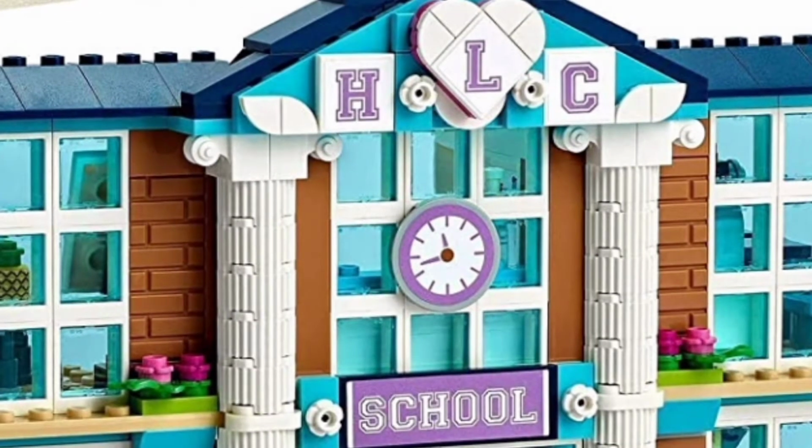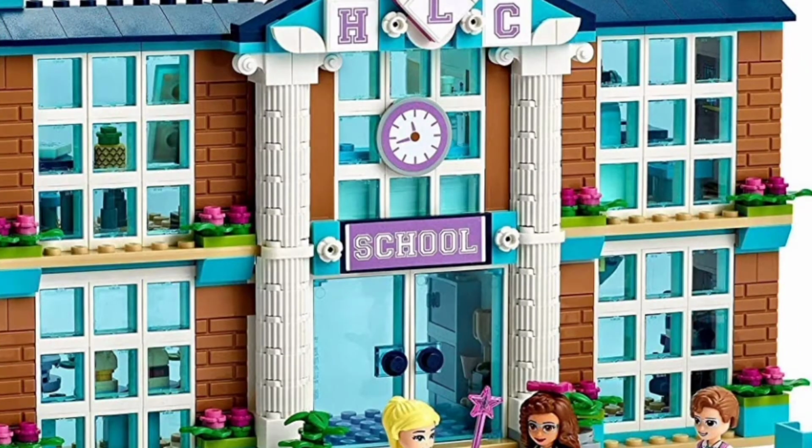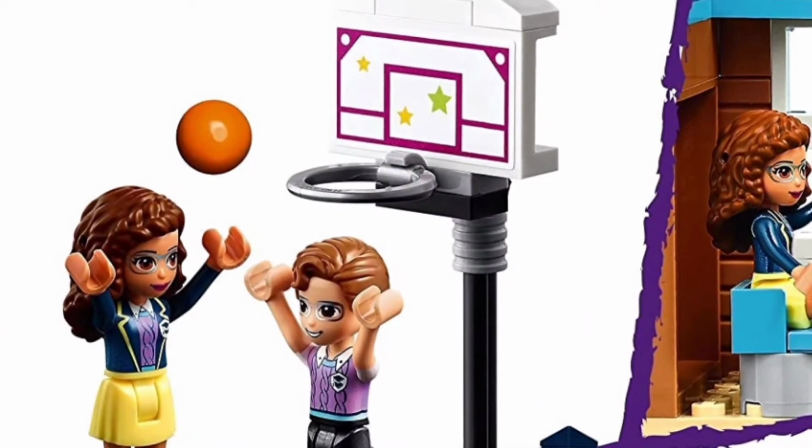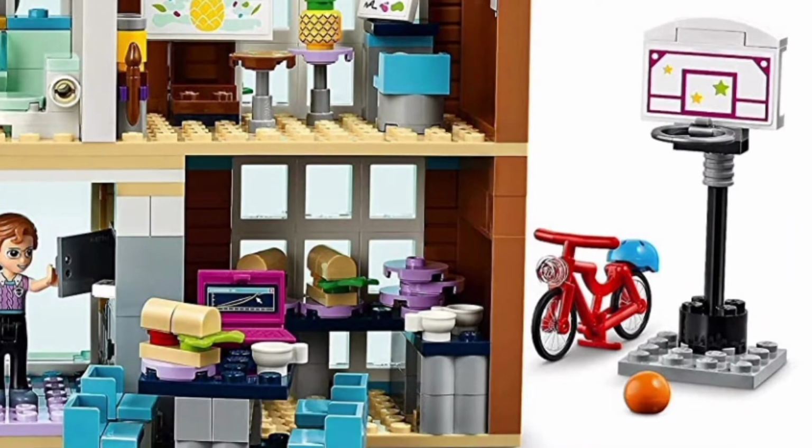Something worth pointing out is that this is actually quite tall, even for a 2-story LEGO building. I really like the white columns and the brownish masonry bricks. Also, the signage and the clock look perfect. A really interesting side build is the basketball net, which is quite a unique LEGO build. The downside is there's only 3 mini dolls.